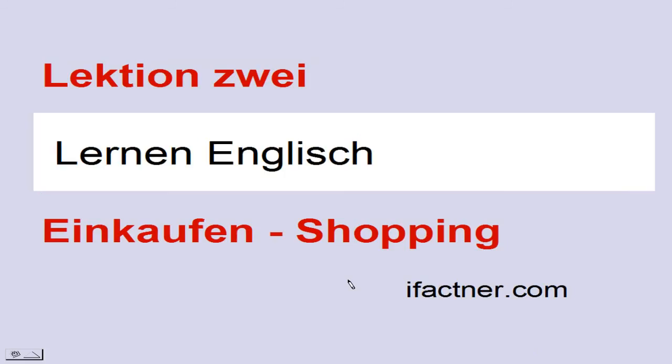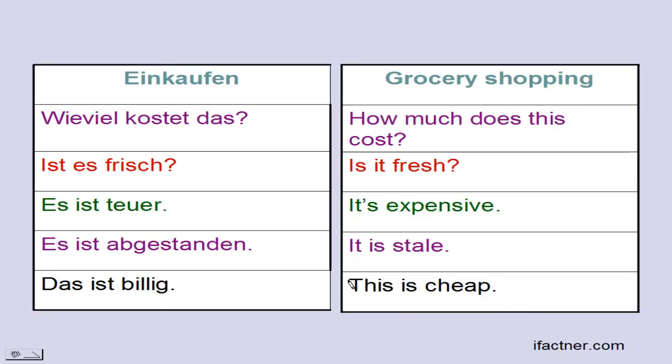Übung. Ich spreche Deutsch. Du sprichst Englisch. Einkaufen. Ja. Grocery shopping. Wie viel kostet das? Ja. How much does this cost? Ist es fresh? Ja. Is it fresh? Es ist teuer.